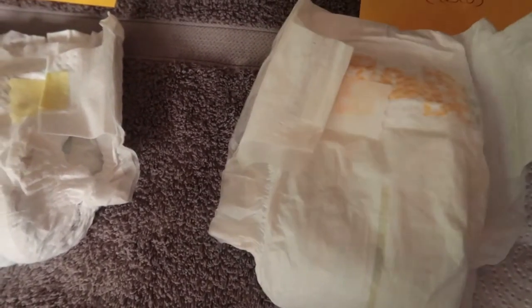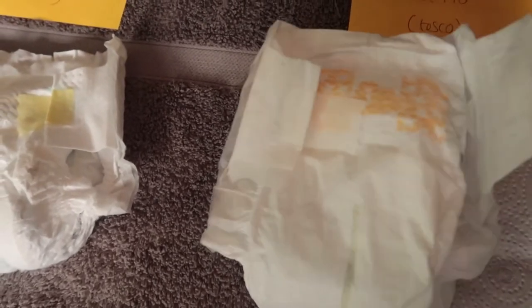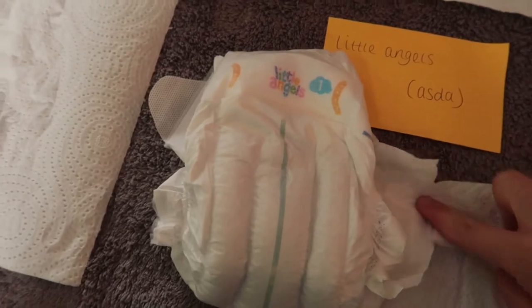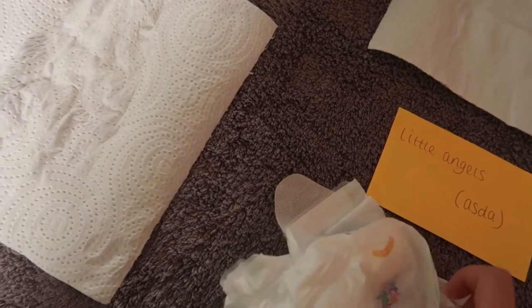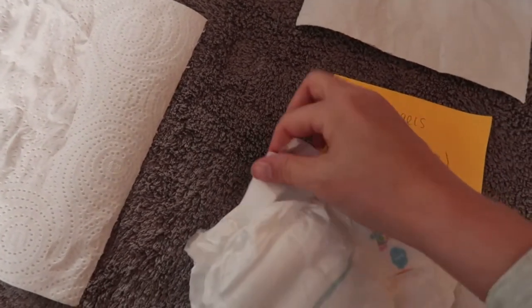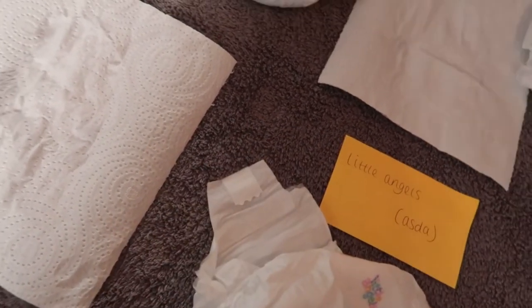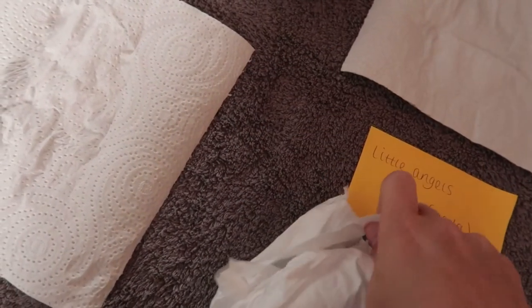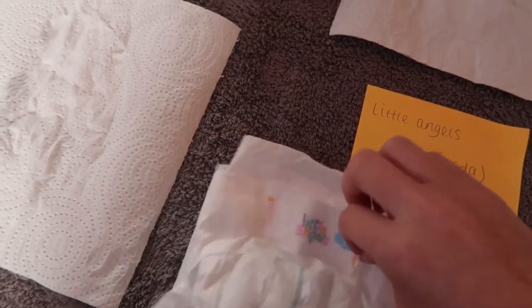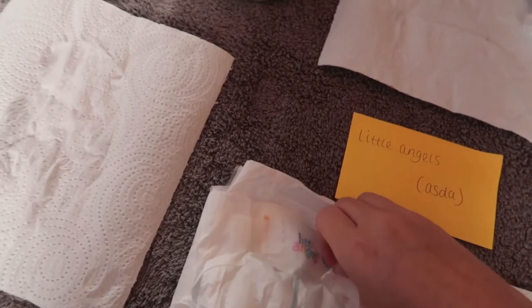And then they don't stick very well. Look, it's just coming back off again. So that's the Fred and Flo ones. And the Little Angels nappies, these tabs are very, very small compared to the other ones. I'll just try put this over now. Sorry, I'm just trying to do it one-handed while I'm holding the camera as well. There we go. So the tabs do hold quite well, and again, they've got the tab indicators on as well.